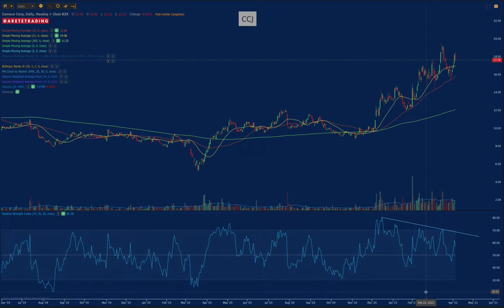So I'm going up and the RSI is coming down. That's not really what you want to see. It usually means that you're due for a turn. Now, that could happen now, it could happen weeks from now, or it could never happen. They could just grow out of it. But it's just something to be aware of.